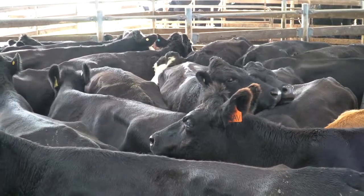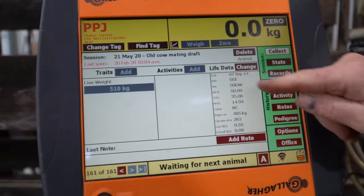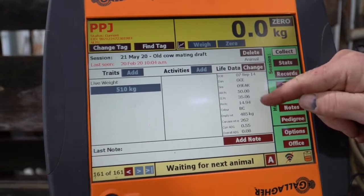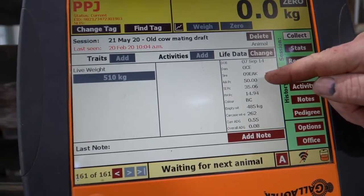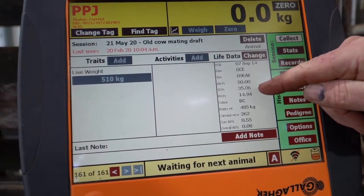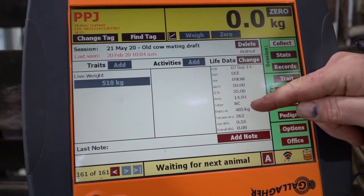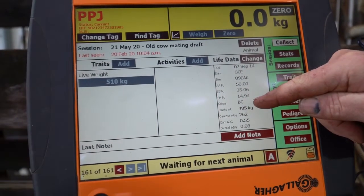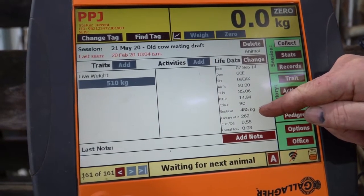So basically this gives their life data that I've entered into the computer. It tells you the date of birth of this cow, who its mother is, who its father is, what percentage breakup it is. So this animal here is 50% Angus, 35% Simmental, and 14% Hereford. And then it's a black composite, which is black with a little bit of white on its face. Its empty weight at that stage was 485 kilos, and so on.